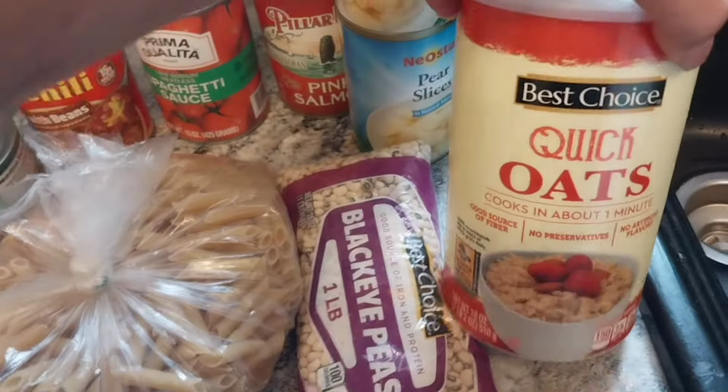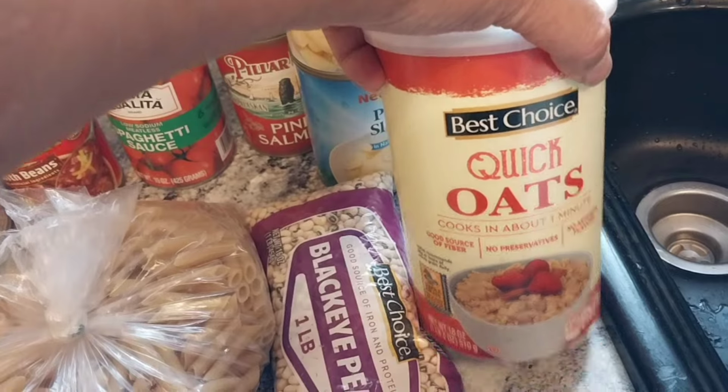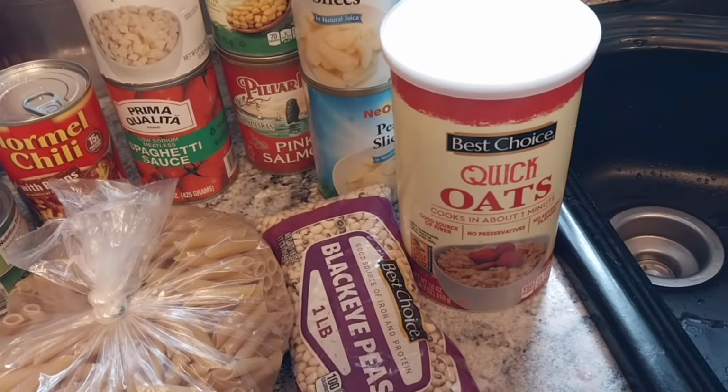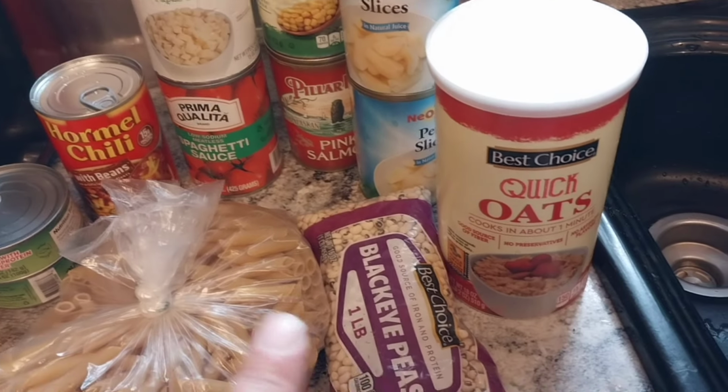And look at this. We got some quick oats. I love oatmeal and bacon. That was my mother's favorite. Also, we can do cookies, oatmeal raisin cookies, or oatmeal cherry cookies. I love those. Or how about oatmeal with butterscotch like Miss Brenda makes?